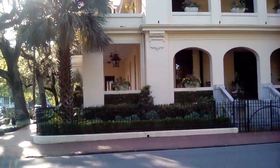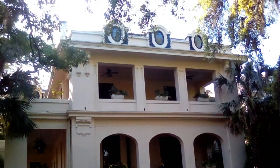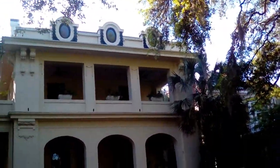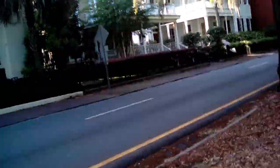You can see plant pots. You can see how beautiful that building is. Okay, next. Show you the next historic pavilion.